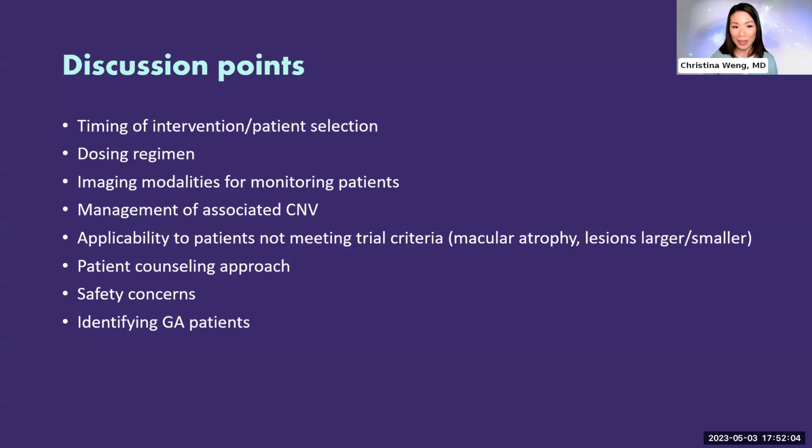Or are we going to put our own spin on things as retina specialists like we often do? How should we be imaging these patients? How are we supposed to manage the associated CNV that we do see with some of these treatments? And then, of course, just being eyes wide open for any safety issues down the line that we might see in the real world that weren't necessarily detected in the trials. And so I'll hand it back to you, Rishi.